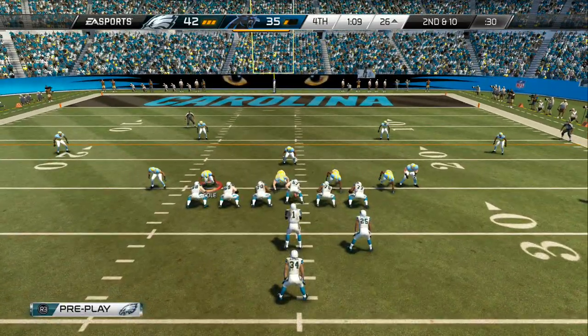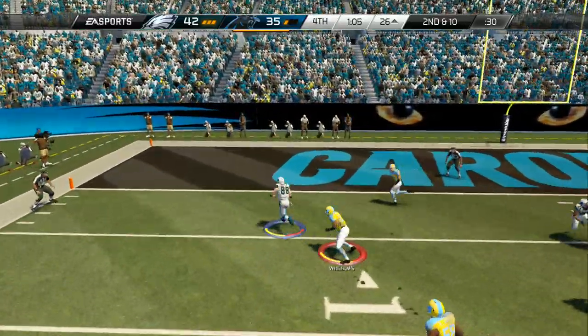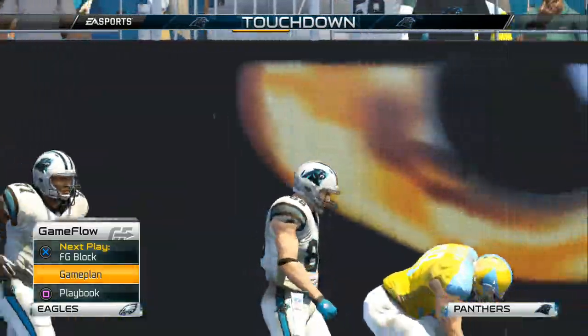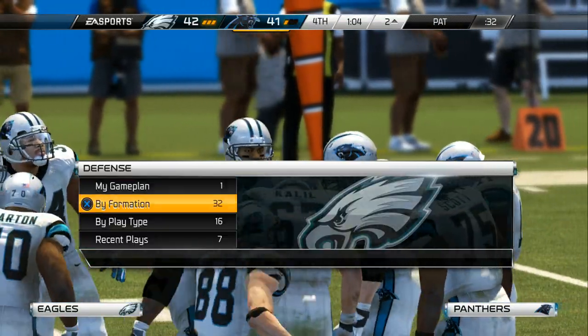The Panthers get set to snap the football. Only one timeout remaining here in the fourth. Touchdown as we near the end of this one. Well, here we are. It's a tie game now. We'll see how the teams react to it. Will it be positive or negative?